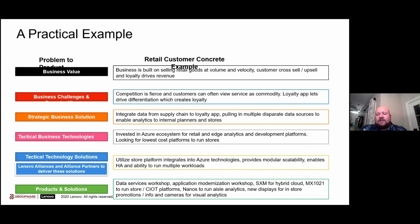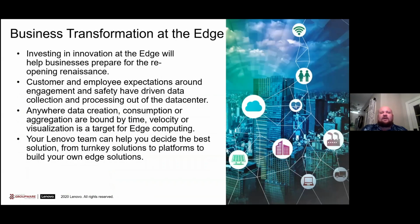You may have our ThinkCentre Nanos in each aisle to run analytics. We talked about displays that have cameras built in or have active interactive LCD screens to provide product data and things of that nature. So really, the imagination is becoming the limit when it comes to technologies that we can put out there to really change the customer experience.